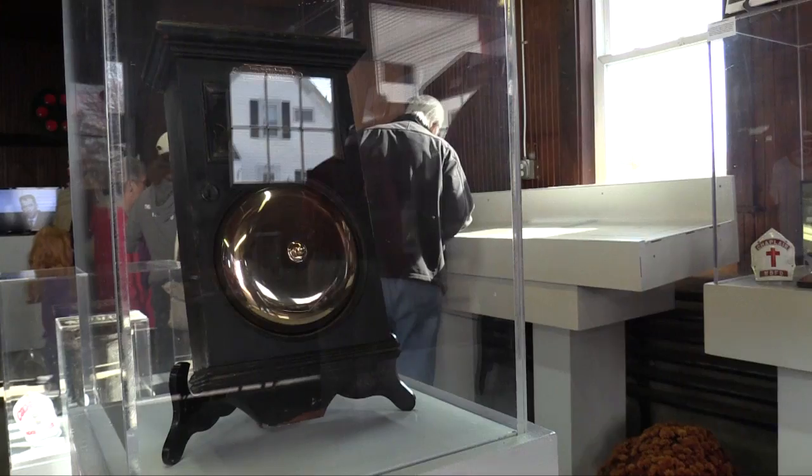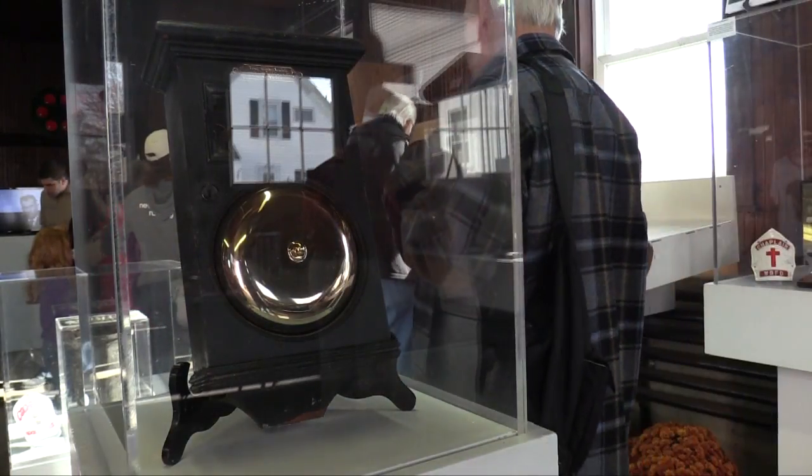And we have on display here today the original fire alarm from the building that was given to us by a firefighter who had come into possession of it. Upstairs and partially downstairs is still the old Gamewell fire alarm system. The firefighters were upstairs. They had a small room up there where they would stay when they were on duty. It does not have a fire pole, in case anybody's wondering.